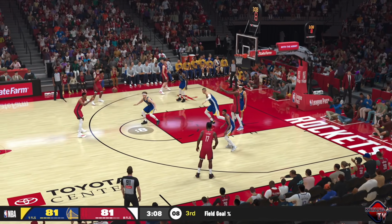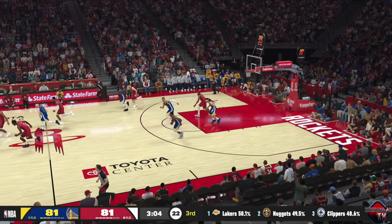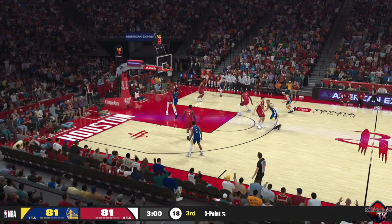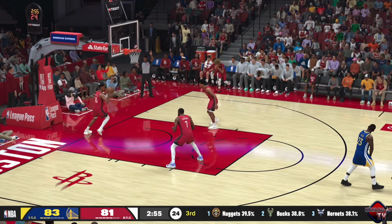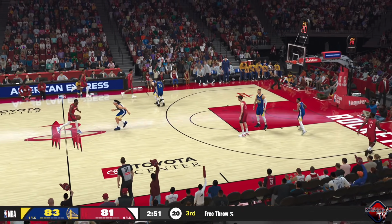They double-team Durant. For 3, Smith. The Warriors pull it in. Santos has got his 4th rebound in this one. To the paint. Here's Green. Oh, look at Draymond flexing with that finish. He had a forgettable start to this game, but he's really starting to come alive now.